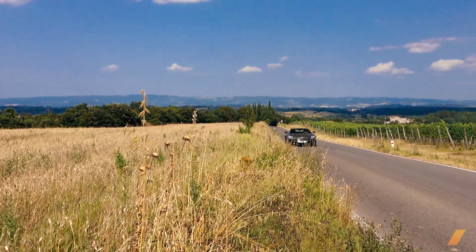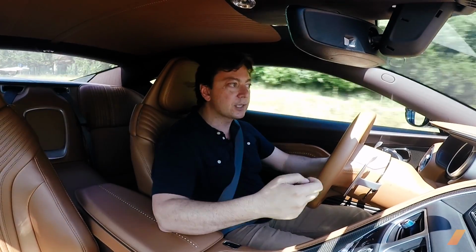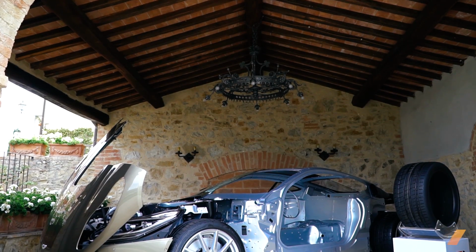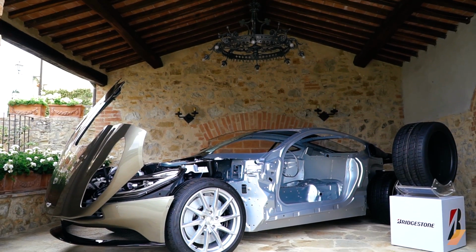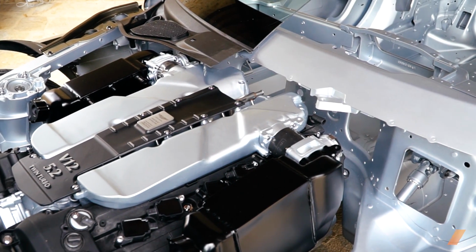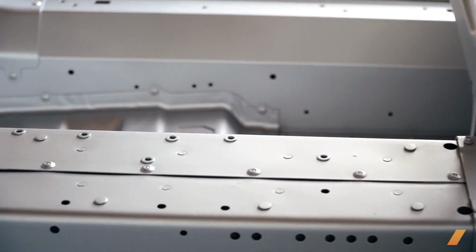One of the most significant differences with this over the DB9 is that Aston Martin's come up with an entirely new aluminum platform. It's got the same bonded system that they used before, but instead of extrusions, they use more stamped aluminum. That gives them a little bit more flexibility to increase headroom, increase legroom.